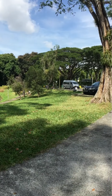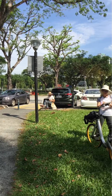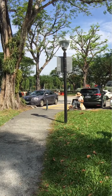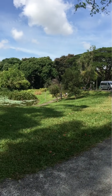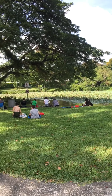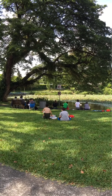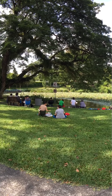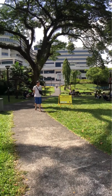So I turn around. This is the car park in front. Small little car park. And when you stand at the corner, at the intersection, you realize that this is just the pond in front of you, the lotus water lily pond. This is just what we have. This is just our pond.